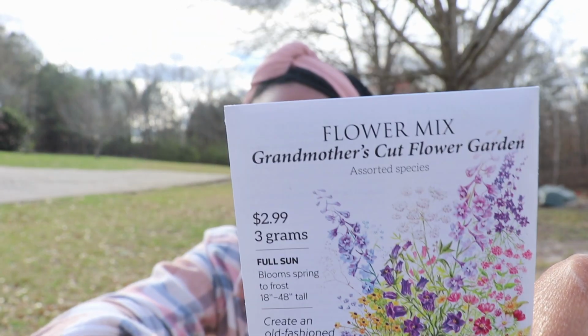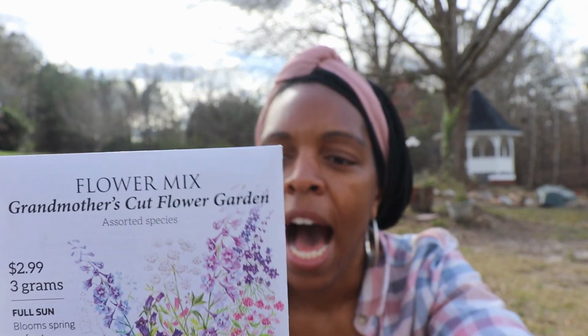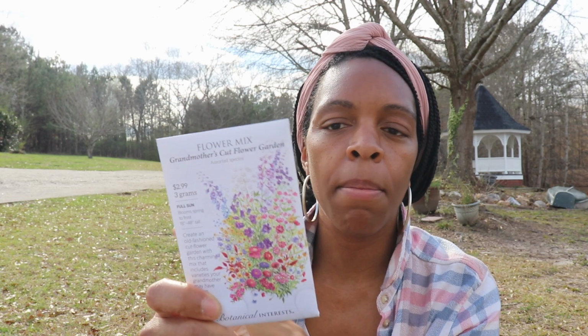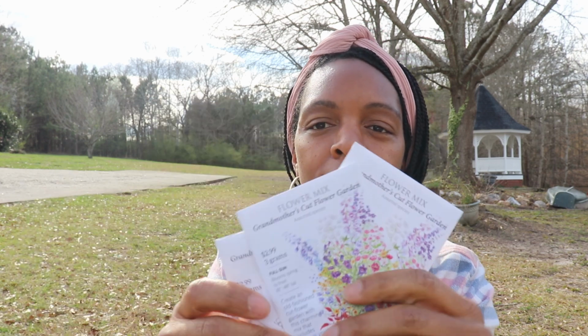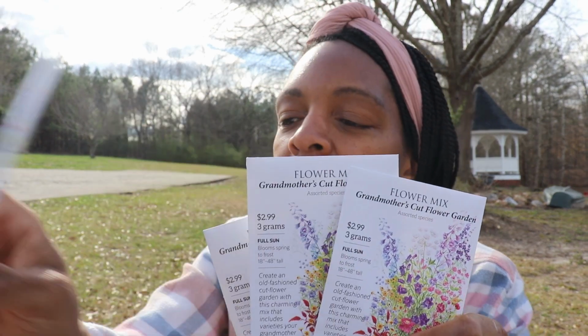This is the one I've mentioned in previous videos, this Grandmother's Cut Flower Garden. I am going to be taking one of these packets, which covers 78 square feet, and my beds in the back are 4 by 20, so they're 80 square feet. So one of these packets is what I'm going to use in the back, and then I bought 4 total. Did I get excited? Yes. And then I'm trying to find out where I'm going to scatter these to do the rest.